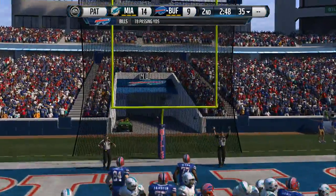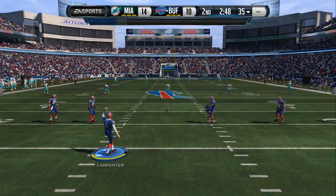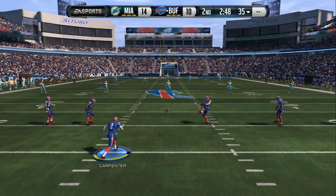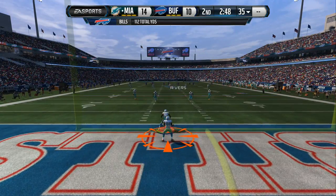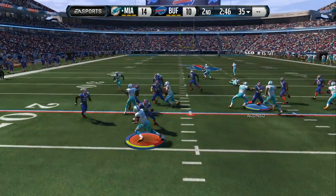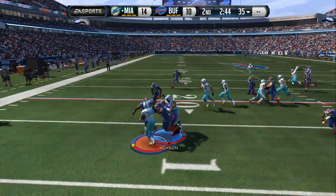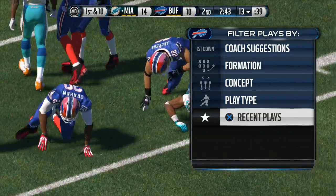Make the opponent keep playing. See if he gets tight. If he gets tight, you got a better chance. The Dolphins are back deep, waiting to return the kick. Big Ben will run this one out. Fights through contact, and Lawson's there to make the tackle.